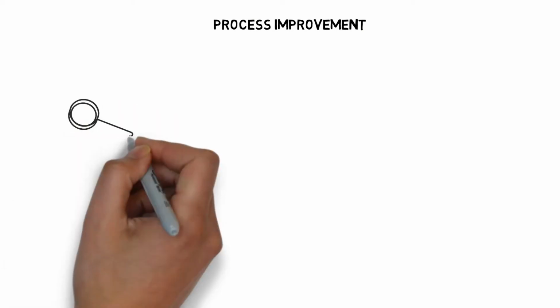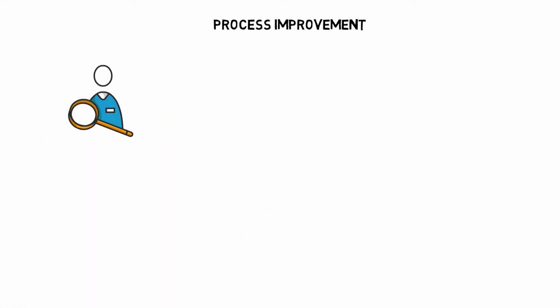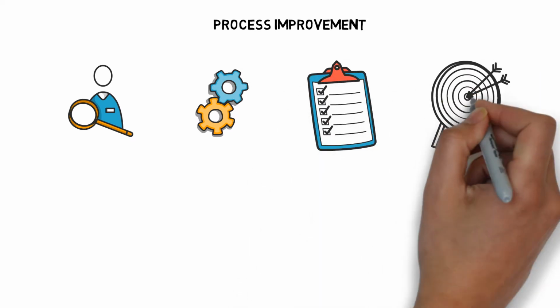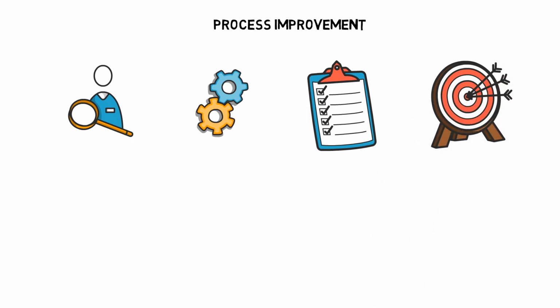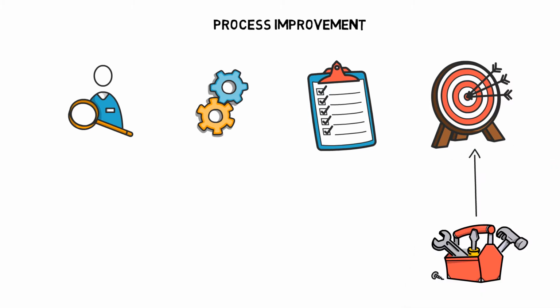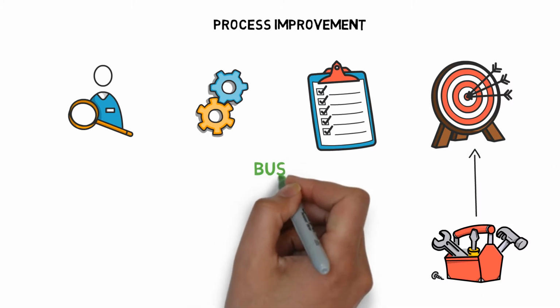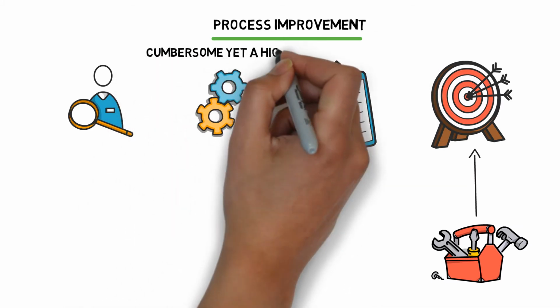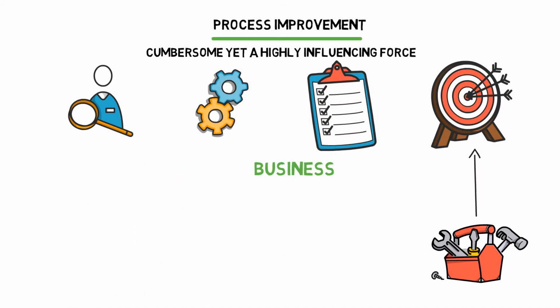Process improvement is the systematic approach of identifying, analysing and improving the operations within a business to ensure efficiency, overall quality and achievement of the actual business goals. To carry out this approach, there are recommended tools to support the end goal, which is to cause an advancement to the subject business. The approach to achieving a great process improvement might be cumbersome, yet a highly influencing force.